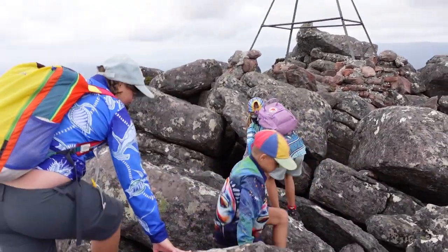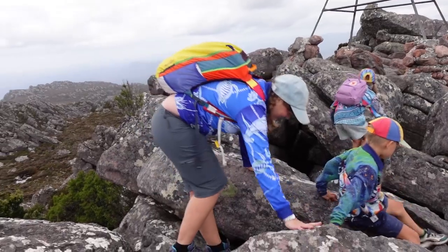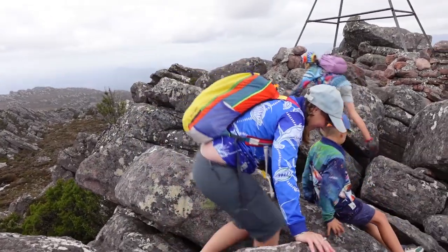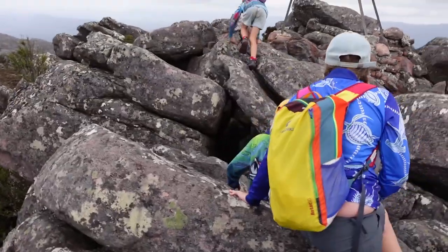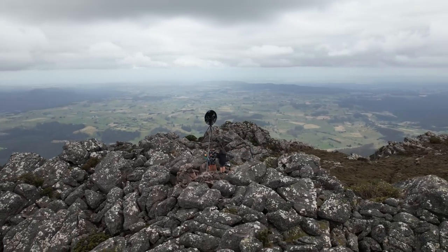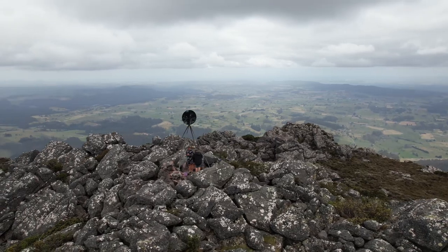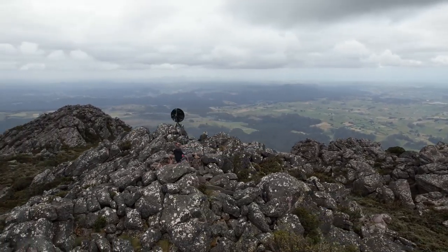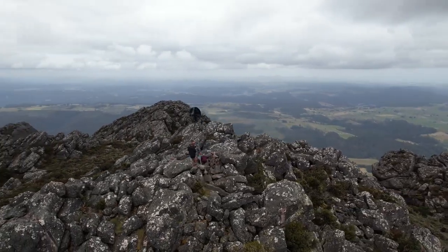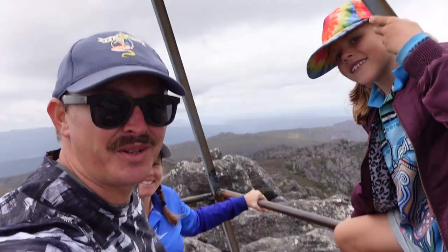I would say that I'm scared of heights, but I have a healthy respect for heights. It's scary. And you look around here and it's definitely making my legs feel weak. Really high up. All right, the Svetos have conquered Mt Rolland.